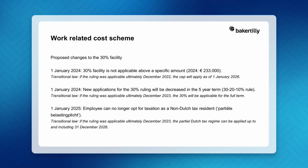Maximum, it could be less, of course, under certain conditions. The next change that was proposed, and that was proposed in December last year, so it was really last minute. We had a lot of discussion about it, but really last minute. There's a proposal to decrease the 30% in the 5-year term. So they now call it the 30-20-10% rule.